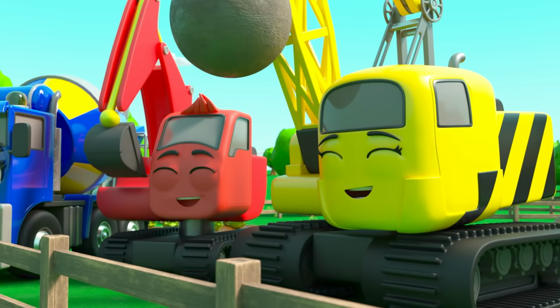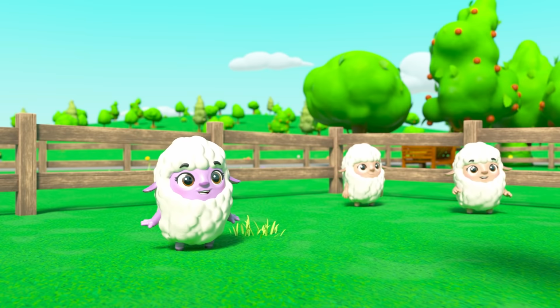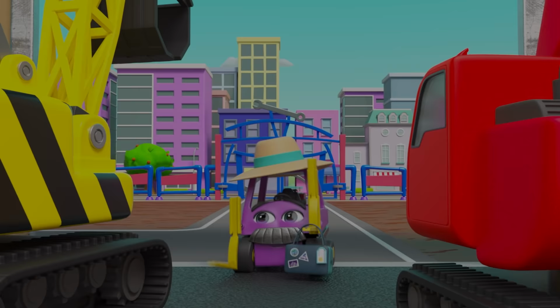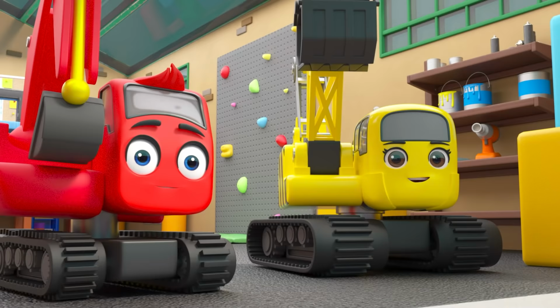It's still a bit windy. Uh-oh, Mr. Rubble's hat. One of the sheep has it. Now he's got to get it. Mr. Rubble is heading off for a much-needed holiday. So today's building work is up to Digley and Dazey.